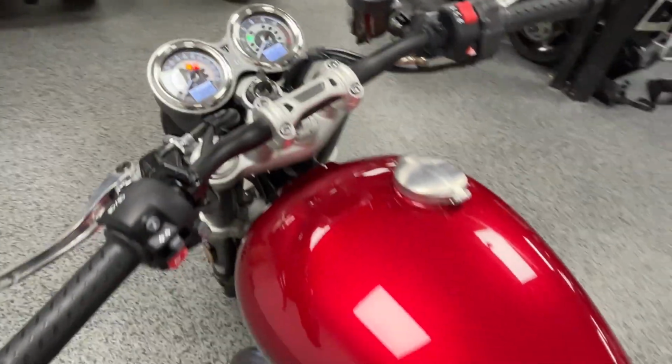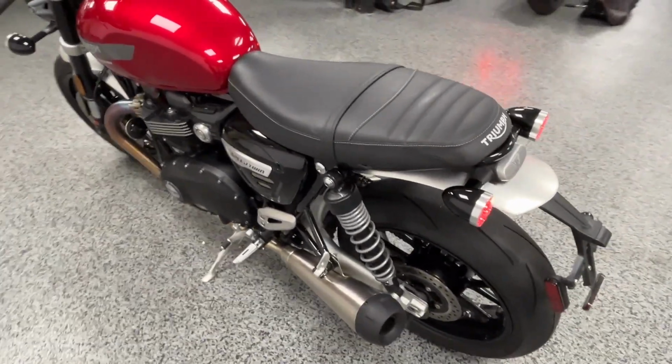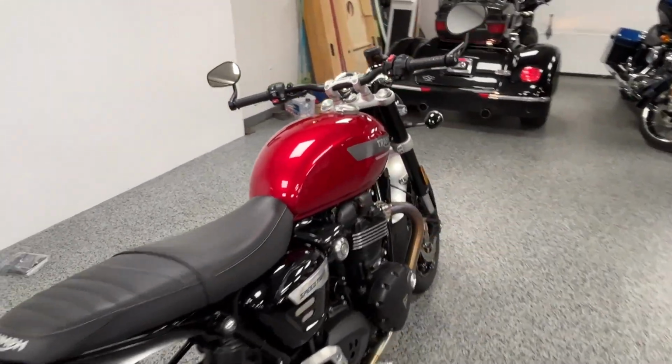Like I said, great retro style bike. These are a lot of fun to ride. And this bike does have factory Triumph warranty until January 2025.